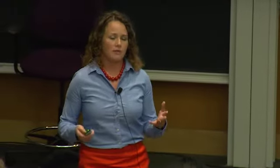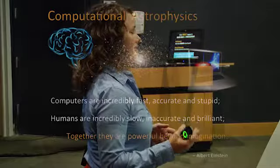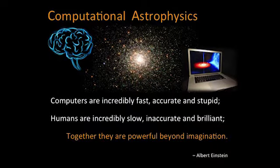So we don't have all the answers yet, but with computers, we're trying to uncover the new story about how black holes behave in star clusters. And it's really interesting that this new story is turning out to be so dramatically different from the old one that we used to know.